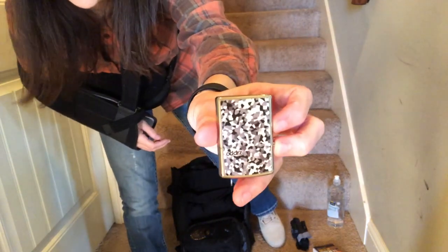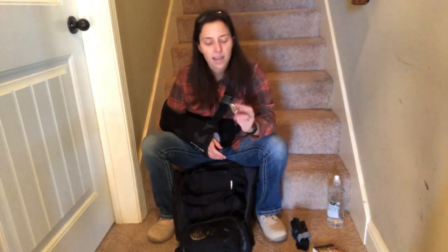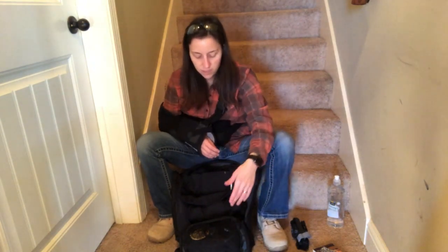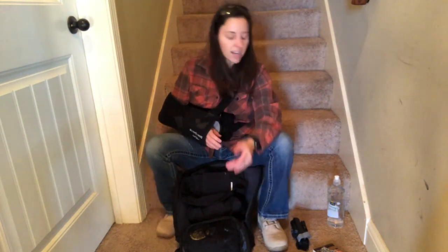A lighter. I got this lighter in Alaska. It's just a little Zippo lighter, but I really like the design on it. It's super simple, nothing special, but I got it when I was in Alaska. At work, you may have a string or something to burn up. I mean, there's no telling, but a lighter can always come in handy. Like I said, I'm not here trying to make smoke signals.